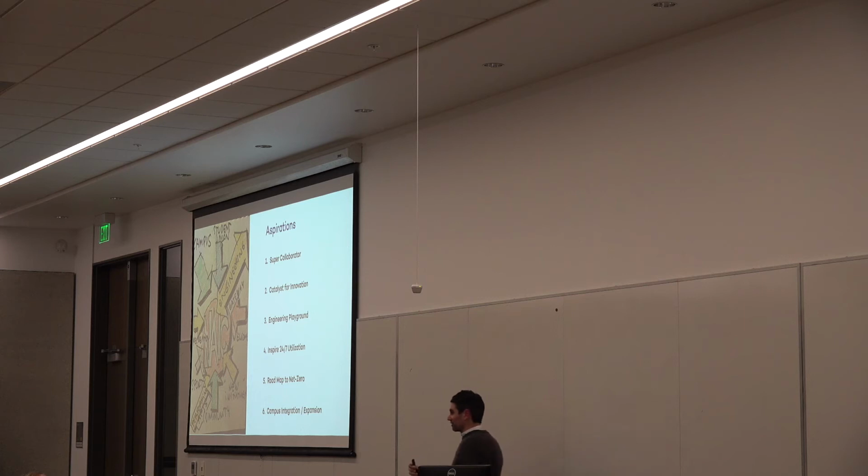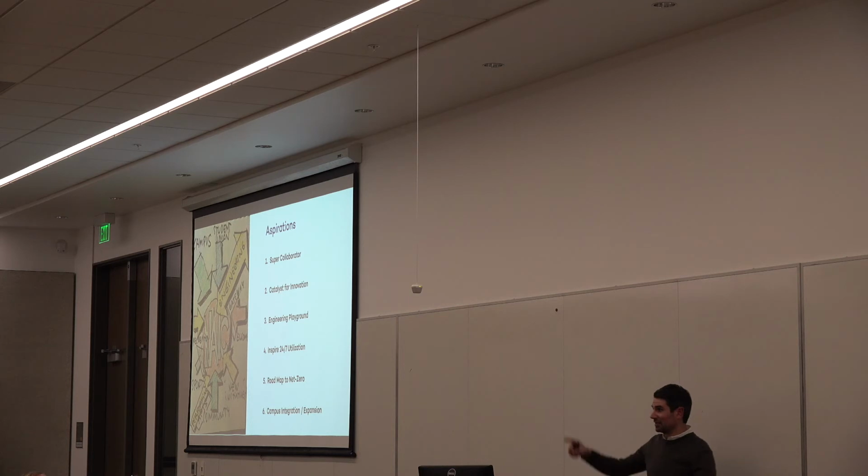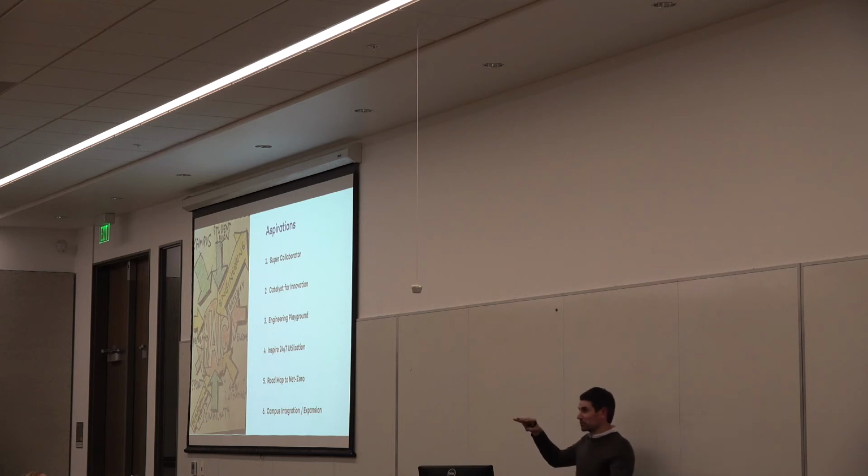It should be a catalyst for innovation. How do we use this building to promote innovation at a higher level? It should be an engineering playground. This was a particular passion of Norm's, that the engineering everywhere should be on display, so that when that new prospective student walks through, they go, that is what I want to do, right? That dune buggy, that cool experiment, that cool project is everywhere, and so students, both current and prospective, feel that kind of palpable energy that comes with projects being on display.